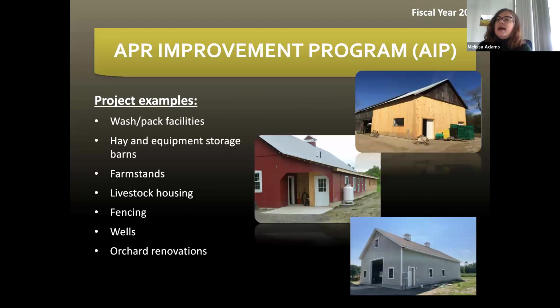Some project examples. So we have some photos here of some projects that were completed pretty recently. I believe one is a wash pack building up at the top right. The red barn, we helped this farm add on to their current building for some goat housing, livestock housing. And then the picture on the bottom right is a new building that was completed this past year for asparagus sorting, packing, and packaging. So we work with all different types of buildings. I should stress, no matter what you do, as long as you're a commercial ag business.